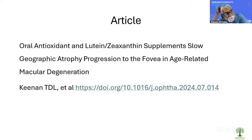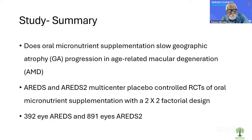The article that we are looking at today is "Oral antioxidants and lutein zeaxanthin supplements slow geographic atrophy progression to the fovea in age-related macular degeneration." The question that the authors try to look at is whether oral micronutrient supplementation slows geographic atrophy progression in age-related macular degeneration. And there are two landmark studies, the AREDS, Age-Related Eye Disease Study, and the AREDS 2.